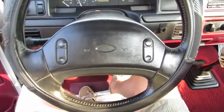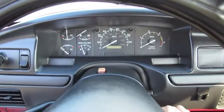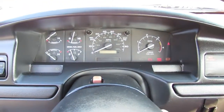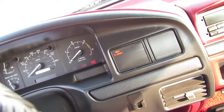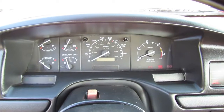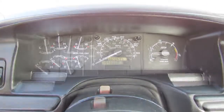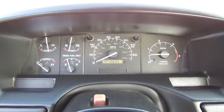Now let's give a startup of the diesel. Gotta love the sound of that classic diesel.